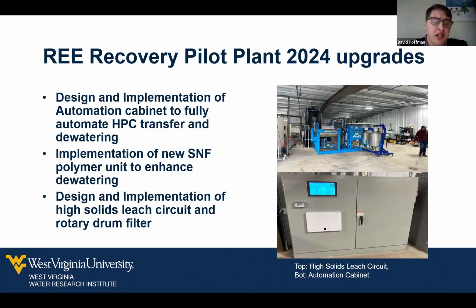We also implemented a new polymer system that aids in dewatering. So while I did present that 0.1 to 0.2% dewatering rate earlier, it is looking like it might be higher than that, but we won't have results on that till likely this spring with the new system.